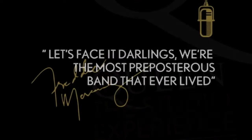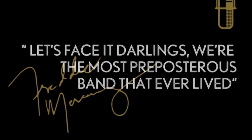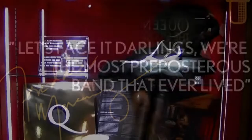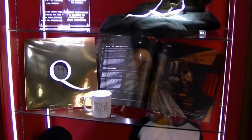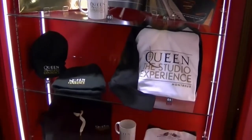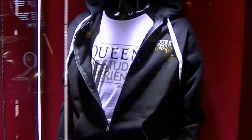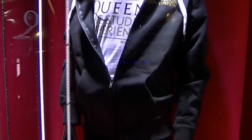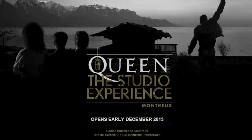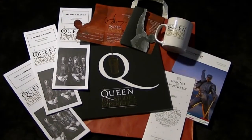Studio Experience opened in Montreux, Switzerland on the 3rd of December 2013. As you can see by these cabinets, there are items of official merchandise to purchase while at the exhibition. They include a baseball shirt and a zipped hoodie, as well as a beanie hat and guitar picks. Here are some items of memorabilia from the Queen The Studio Experience exhibition.